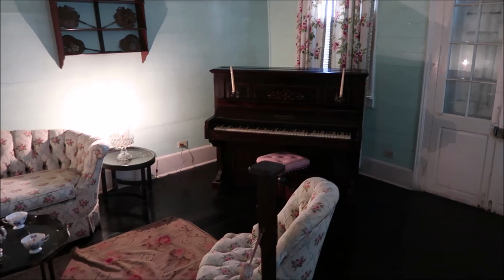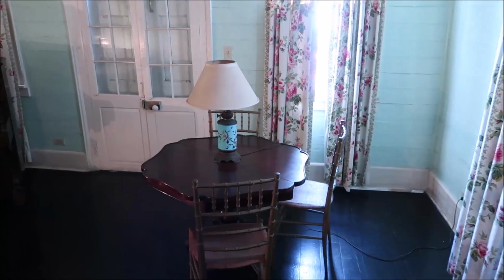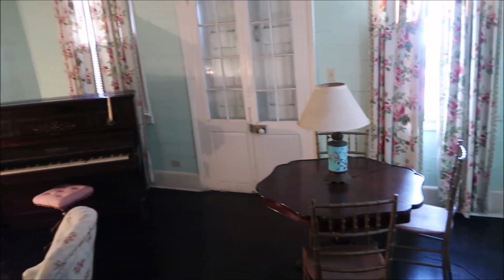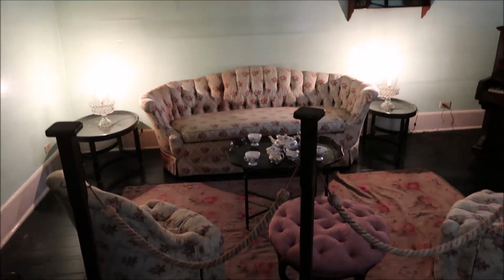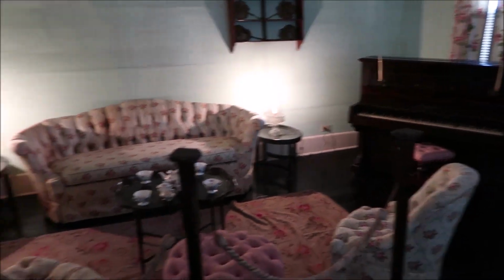See, in the living room, you have the different types of entertainment that they would have used. The card table to the right, the piano. Then you had the tea setup and the sewing table. All of these would have kept them busy back then.